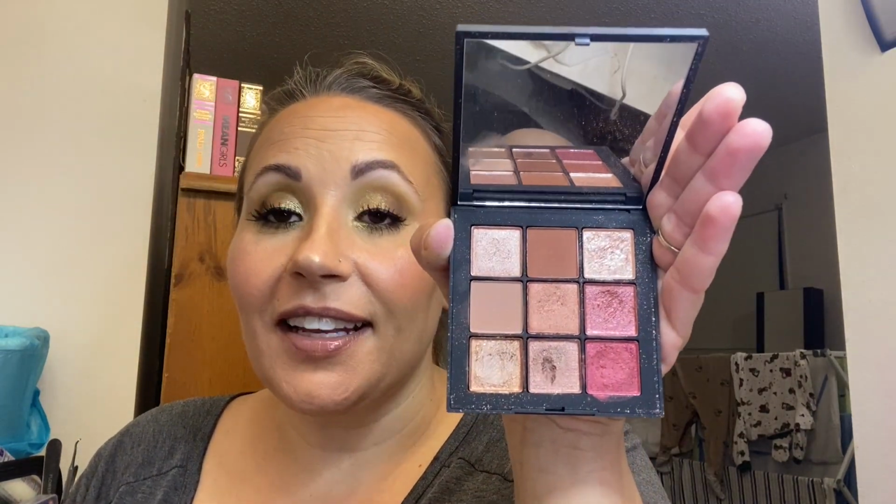But I can see fall here. I really can. Namely this color, this color, this color, just beautiful shades. I'll swatch a few of these for you. This is the red one here. Even this one, they're so buttery and soft. This one's one of my favorites.